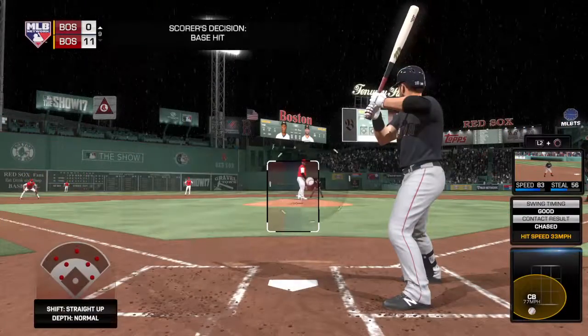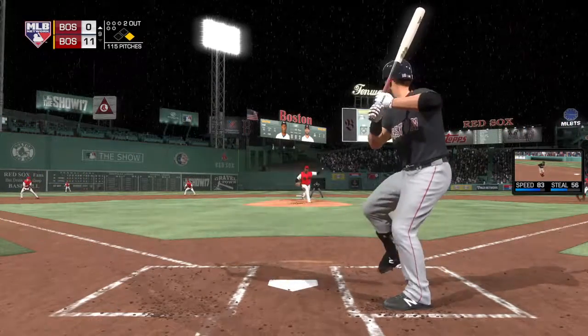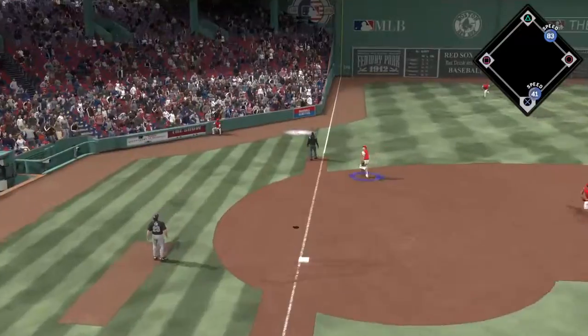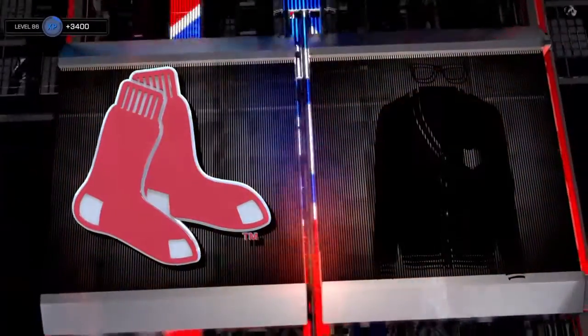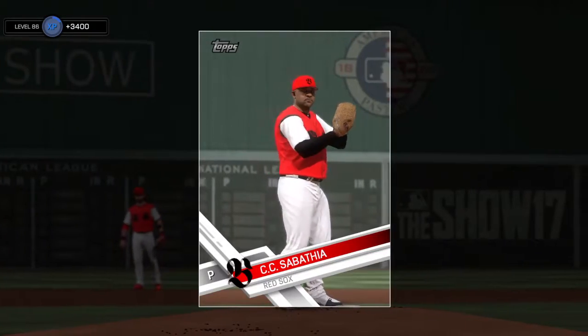There's the first baseman now, Mitch Moreland. 0 for 3 with a couple of strikeouts for him to this point in the ballgame. And here's a ball hit in the air. Jones is there. Makes the catch, and the ball game is over.